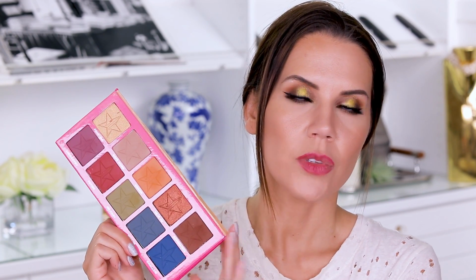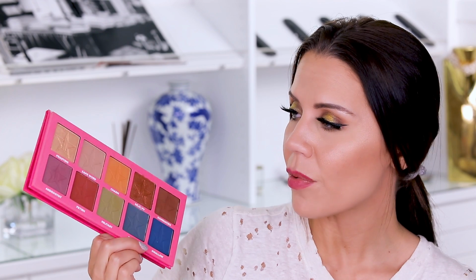As far as the Androgyny palette, I have been playing with this quite a bit. Jeffree gave this to me before I went to VidCon, and I am so obsessed with how these blend out. If you need good, bold, bright mattes, this is a winning palette. This is better than many of the palettes that I have in my drawer, and I have so many of them. I was super surprised. I thought they would be good, but I didn't think that they would be this good. So this is hands down one of the top 5 palettes that I own, and I love it.